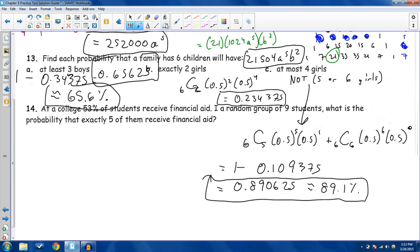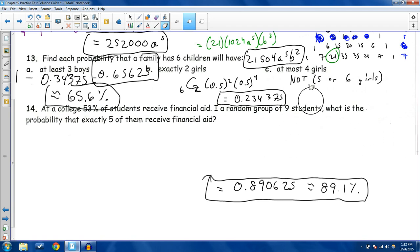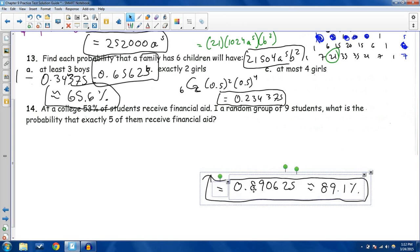Right? Having 5 or 6 girls when there's a 50-50 chance is lower. It's around 11%. And that makes sense, you know. You look back at the stuff and you're like, you know what? Yeah, that makes sense. Okay, 8 minutes left. See what I got.